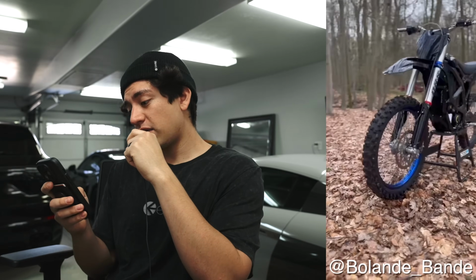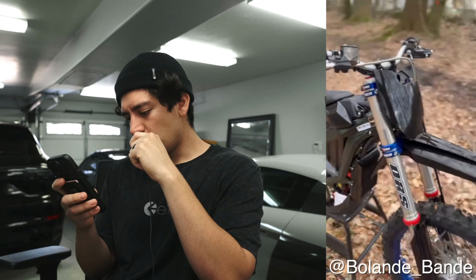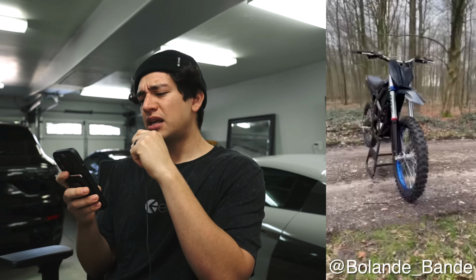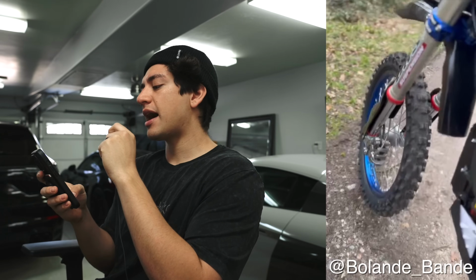Oh, he has the 85 front, the blue wheels, clean. Oh, no way. He has X-Trig clamps too. That's insane. I like the build. So he has, I think, the same front end as me. No, he actually has a KTM front plate. I have a Husky front plate.